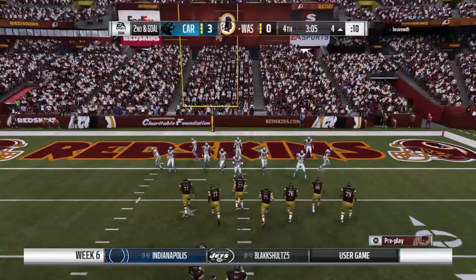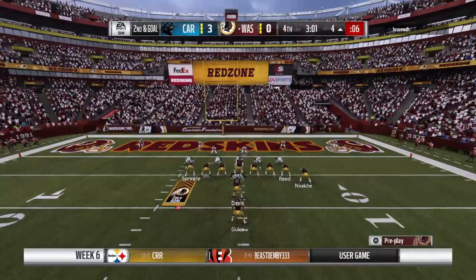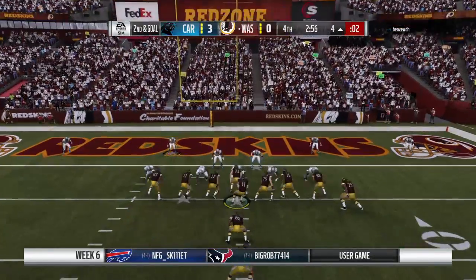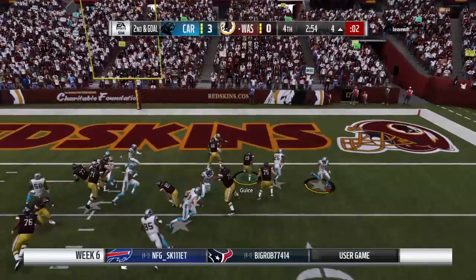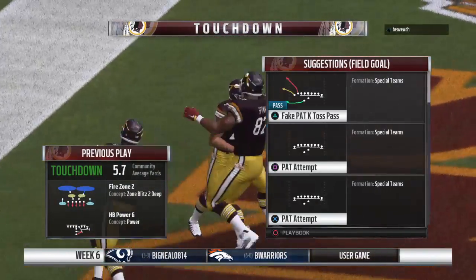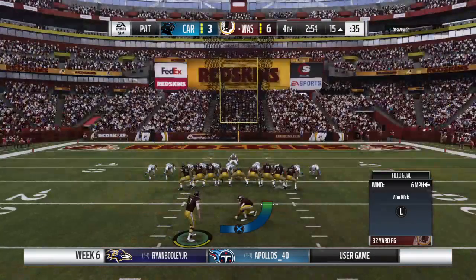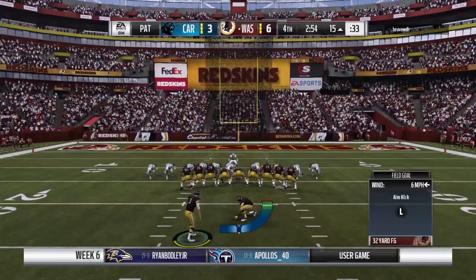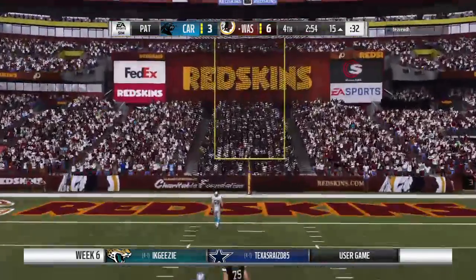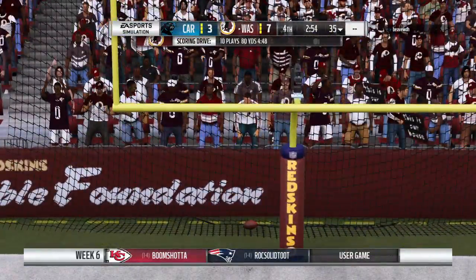Second and goal from inside the 5. Settle down, huh? He's going to get it running right, and he'll take this into the end zone. Touchdown, Washington. Darius Geis, his 4th touchdown on the year. And the Redskins have taken the lead here in the 4th quarter. Hopkins with the extra point, and that makes it a 7-3 lead.